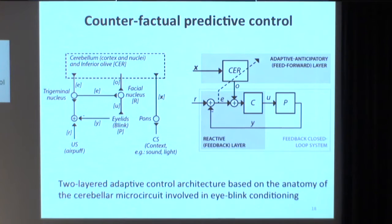Okay, so initially, if there is no learning, you just go through this inner loop. This is the feedback control system, and the controller and the plant are called the closed loop system. So you can consider the controller and the eye blink as just one system, called the feedback closed loop system. And on top of it, we put the cerebellum.